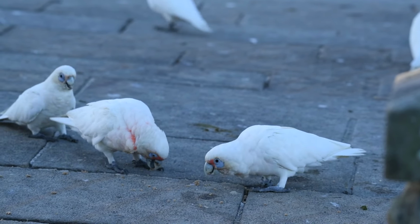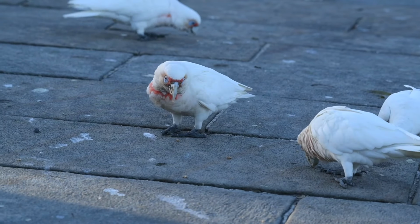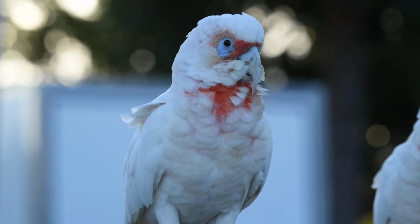Out near the duck pond, you'll find a good selection of parrots. They're all really friendly, so you'll get up close to little corellas, long-bill corellas, and cockatoos.